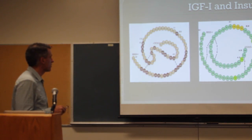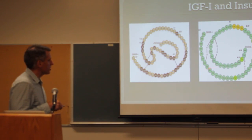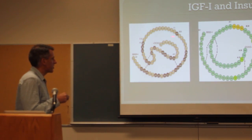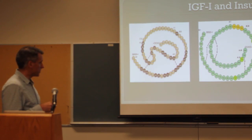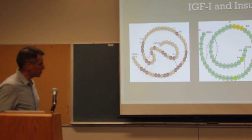This is the structure of IGF-1 on the left, and you can see why it's considered insulin-like in just kind of a putative sense, because it forms a kind of squirrely ring in 3 internal bonds. But there's more to it than that. There's actually identical amino acid sequence in sections of the 2 molecules.